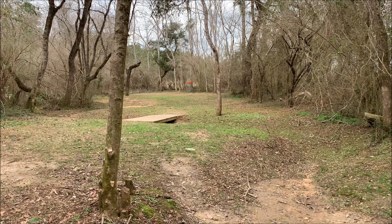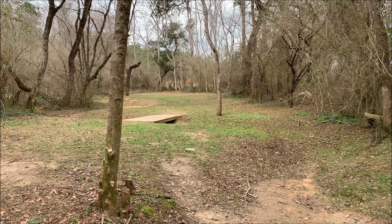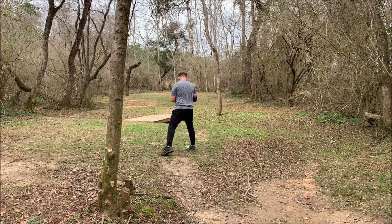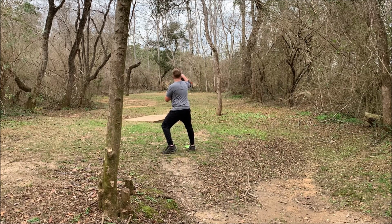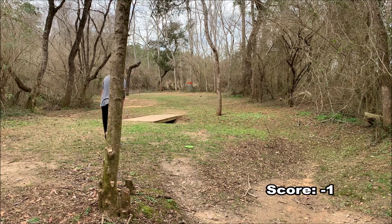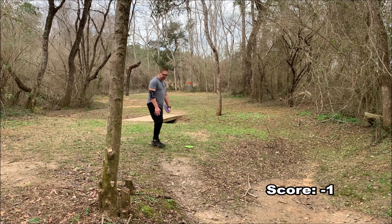I might do a jump putt, or I might have to just do a forehand approach shot because that tree's in the way on the right-hand side for a backhand. But I'll see once I get up there what looks the best. Maybe we'll go for the jump putt. Yeah, it's gonna be up there for the par.